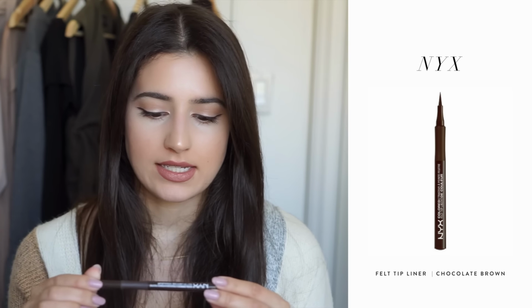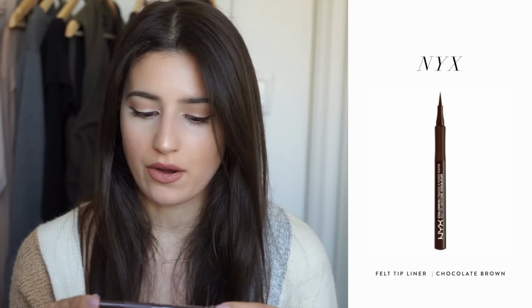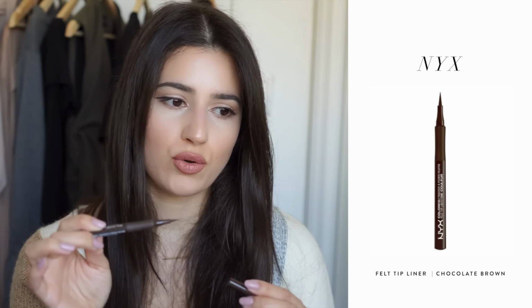Okay, next I have a brown liquid liner, and this one is by NYX, and it's the colored felt tip liner, and this is in the color chocolate brown. I really love this. It is so user-friendly. I'm wearing it today. I've said this before, when you have brown eyes, I feel like brown eyeliner and brown liquid liner just makes your eyes pop. You guys know that I really love my ColourPop Mr. Bing. Obsessed with it. I've been wearing that in my waterline, and then this as eyeliner, and I cannot recommend this enough. They also have it in black.